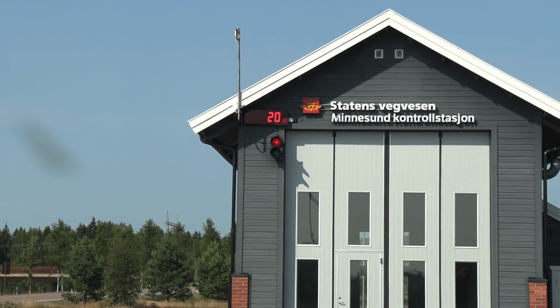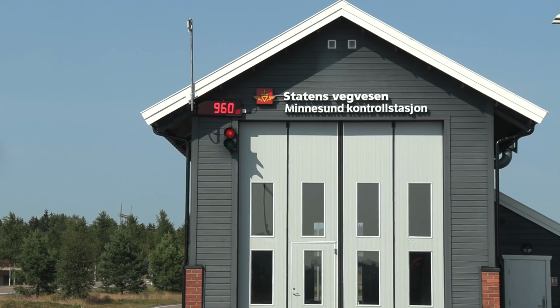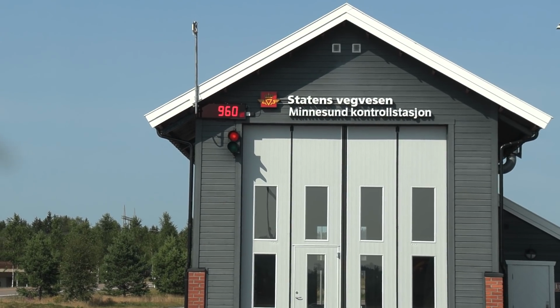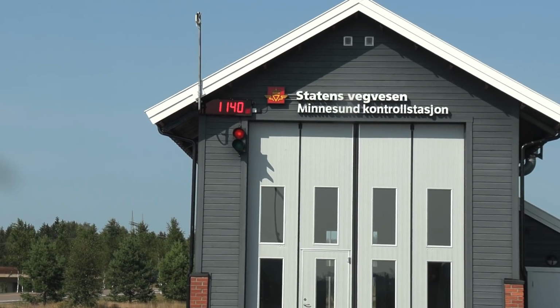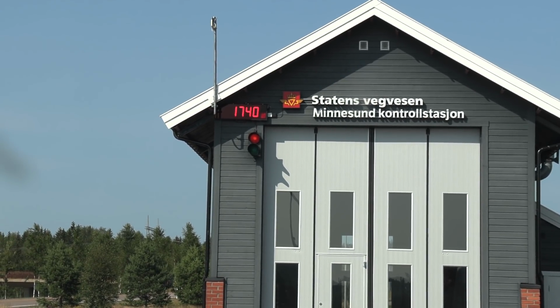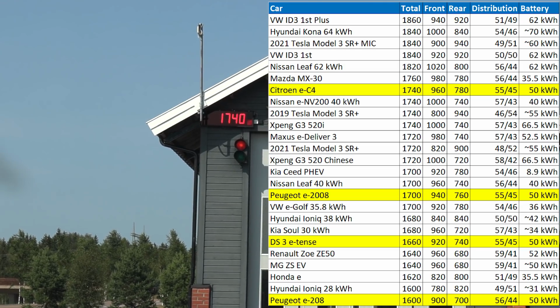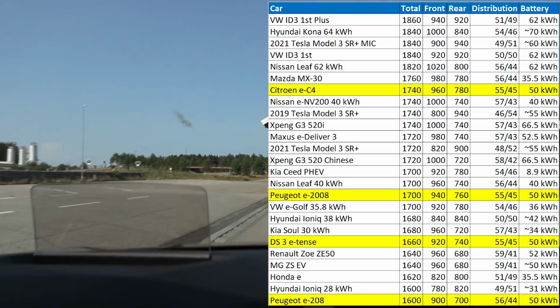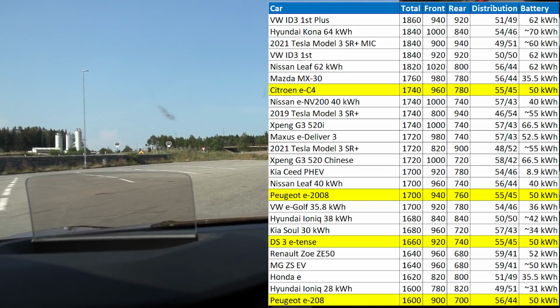Front axle. 960. Wow, what the heck? That's pretty heavy. Wow, 1740. Whoa. It's like a Model 3 Standard Range Plus.